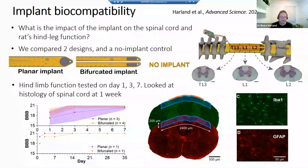We used two different designs of the implant. The bifurcated version has two arms at the end, which sit either side of the spinal cord, the hemisphere. And we also had a planar version, which was just all one piece. And then we had a control group that just had the spinal cord exposed, but no implant. We installed these in rats, and then we checked their hind leg function over a week, and then looked at the spinal cords to see what they looked like after a week of this implant.